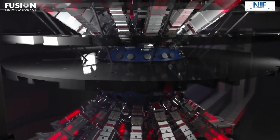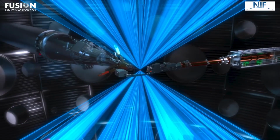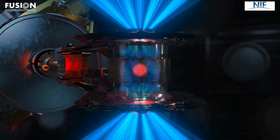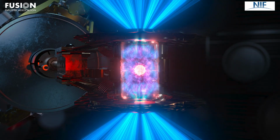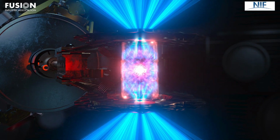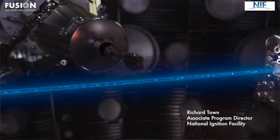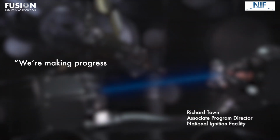And what's incredibly impressive is that on June 5th of this year, NIF achieved break-even again, as an experiment outputted roughly the same amount of energy as the lasers delivered. Though they are not at the stage where they can achieve this break-even every time, and though they did not match the 3 megajoules that they achieved before, Richard Town, the Associate Program Director at NIF, says they are learning and getting better. "We are making progress," Town said.